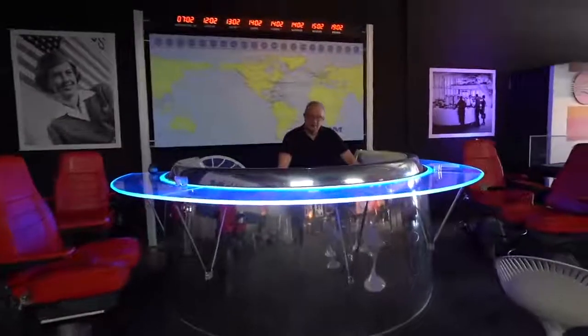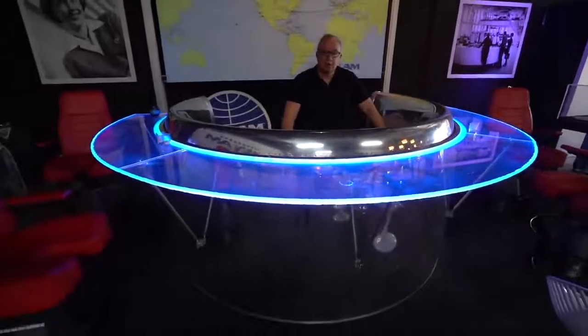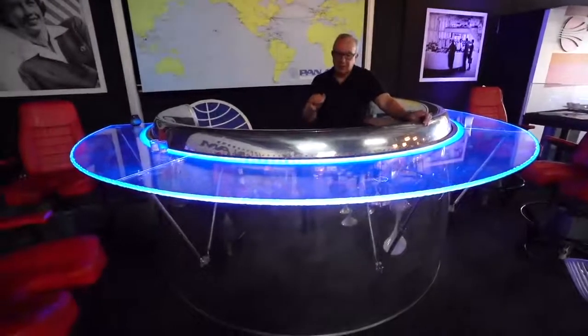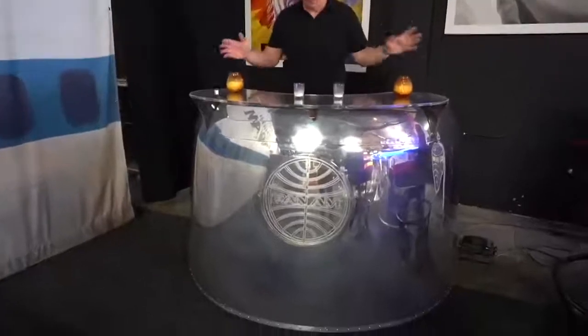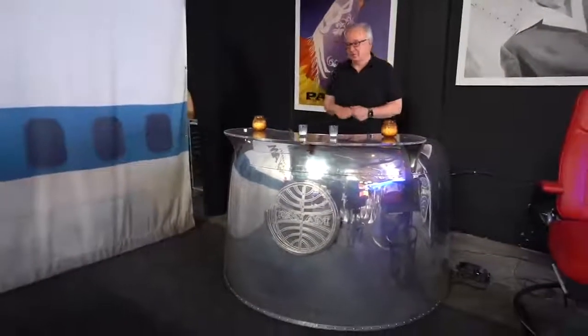Come in, take a look at this. This is a 747 engine cowling bar. It's done with acrylic and we cut all the glass so that the light can go through. All the detail is all cut and polished 100%. It took really like months to do this. In case you have a smaller room and you cannot fit a 747, you can use a 737 engine cowling and we can make that into a bar as well.